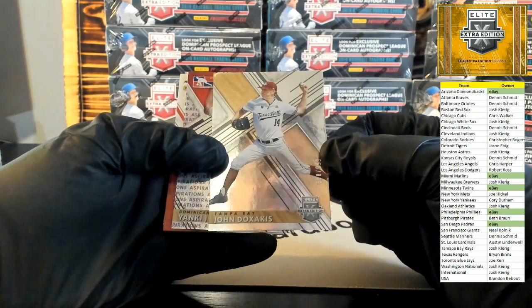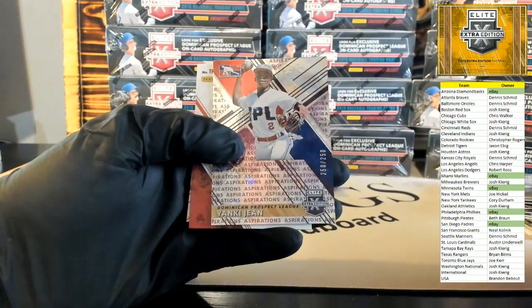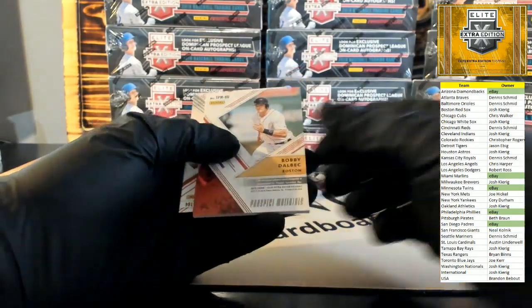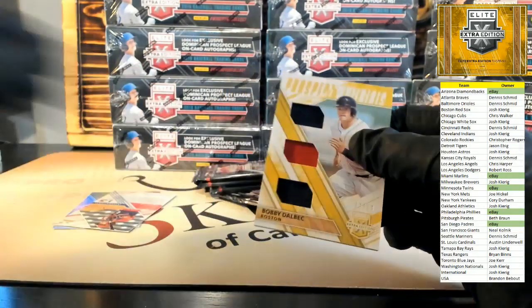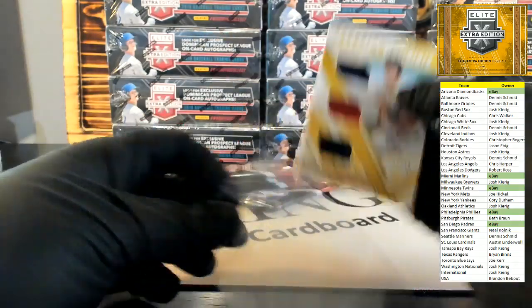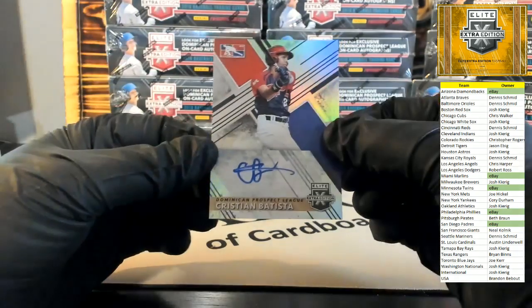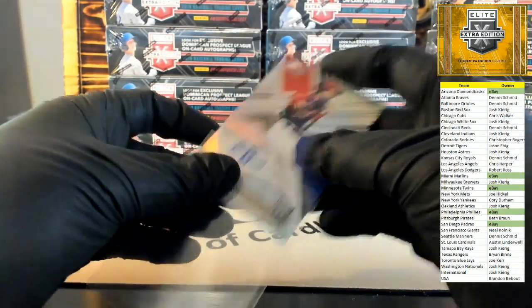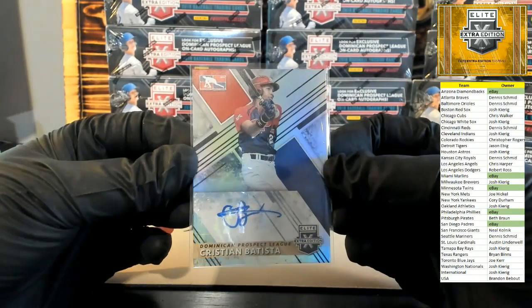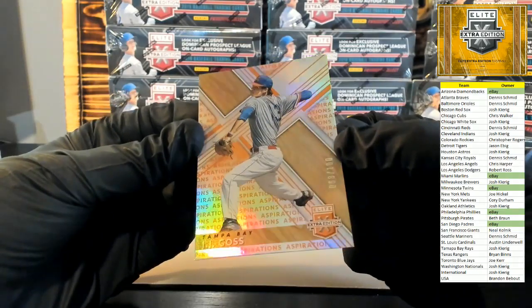Next up, John Dzakis to /999. Number /50, Yankee Jean. Bobby Dalbec again. Red Sox triple relic, number /99. Would help if they turned all the cards the same way, too. Next auto, Christian Bautista, international. Yeah, I don't know what it is about the red, white, and blue. I mean, the colors and the design pop on those. And J.J. Goss to /100.